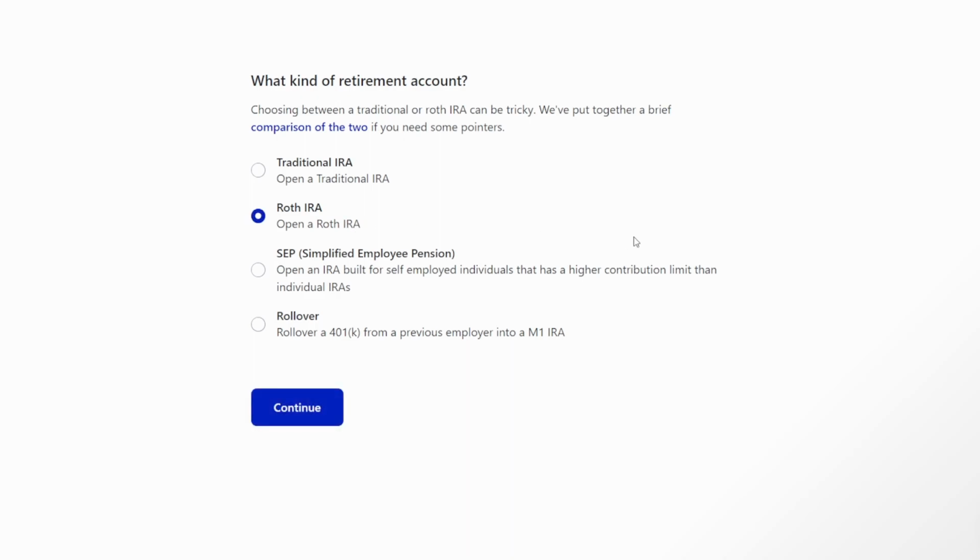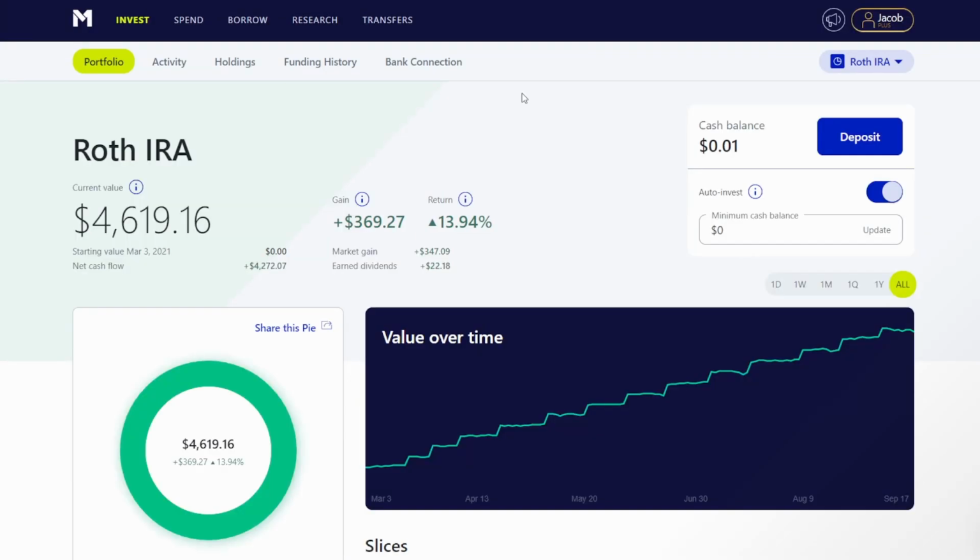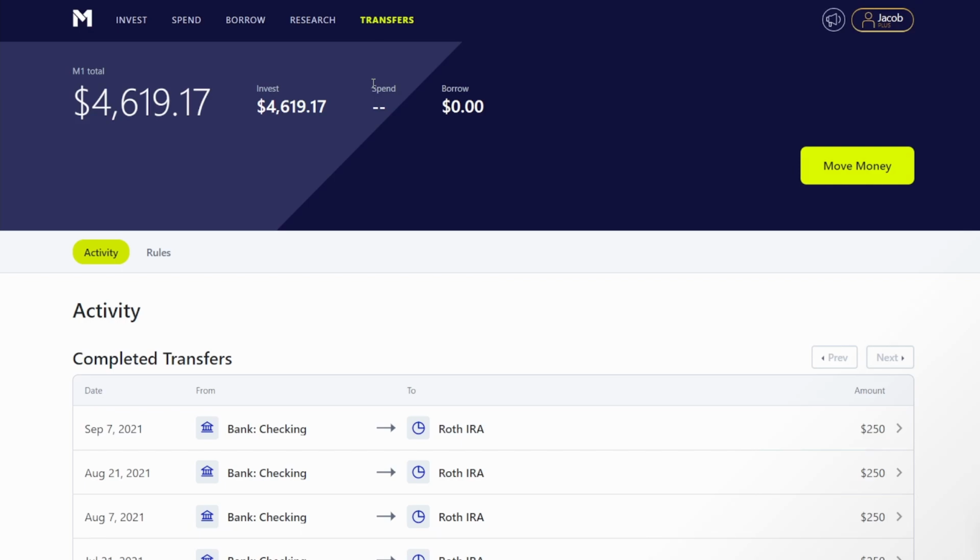So you would just click here on Roth IRA, continue, and then fill out the rest of the information that it has afterwards. Reviewing this all looks okay, hitting confirm, and continuing to move on, filling out the bank account information and everything else that comes out afterwards. Overall, it's pretty easy to set up, and then all you need to do is set up some transfer rules.